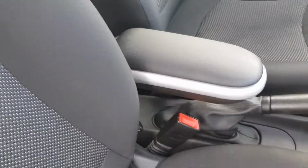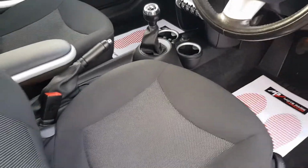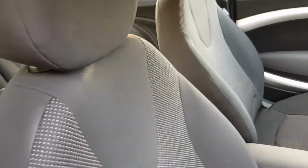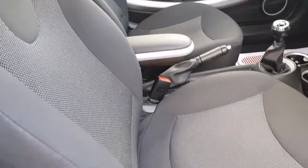And you've got your central armrest. That was another optional extra on these cars. Okay, hopefully that's all good. And just showing you the seats, all look in good condition. Now again, she's covered 95,000 miles. She is 8, coming up to 9 years of age now.